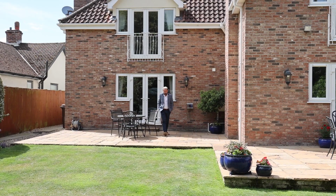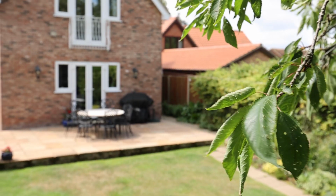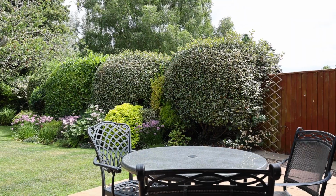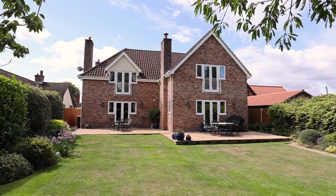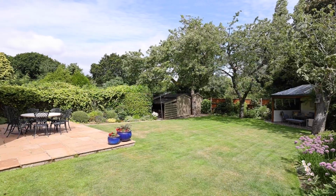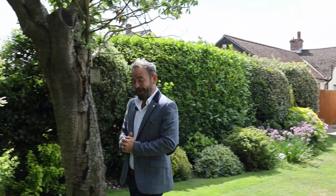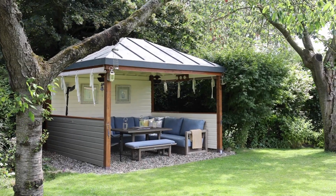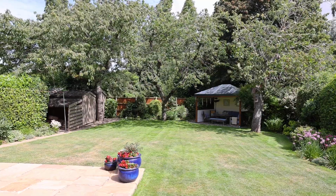So obviously coming outside, we've got two brilliant terraces here, perfect for entertaining. One thing I really love about this house is the gardens are beautiful. They've taken real pride in the planting. I mean, the lawn is immaculate. And one space I really do love in this garden is this gazebo. I could just imagine long evenings sat here having dinner, chatting with friends as well.